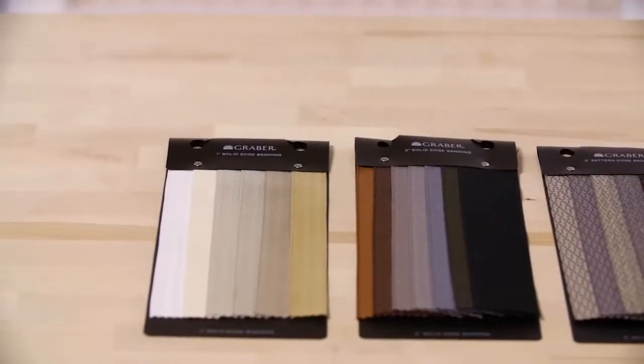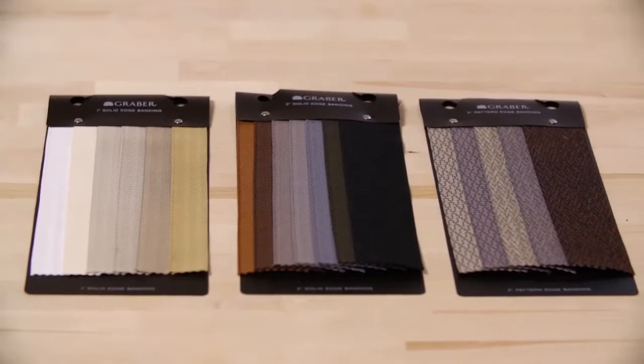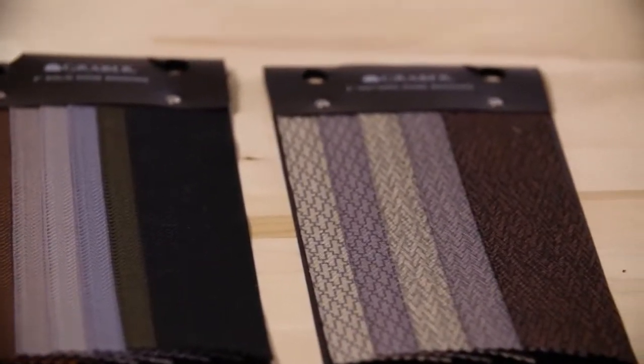Customize your shades and add protection in the form of edge banding. Choose from our selection of 1-inch or 2-inch solid colors that have been updated to match our new fabrics and current color trends. We've also added 5 beautiful new prints that will add visual interest and a signature touch to an already one-of-a-kind shade.